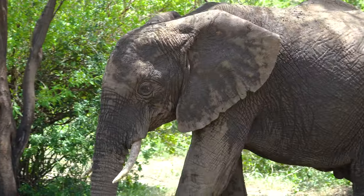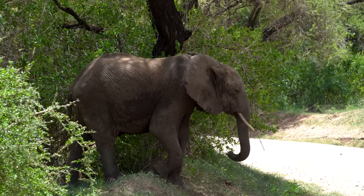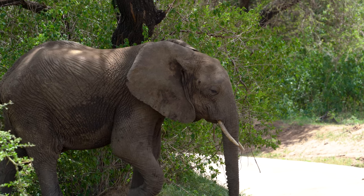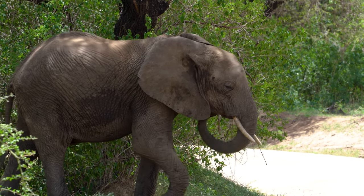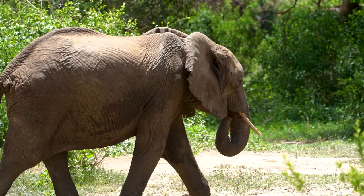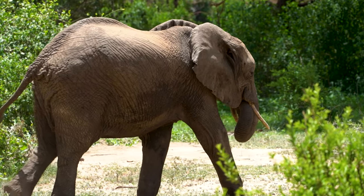Look over there, guys, there's an elephant in the bushes. One of the big five, check. When the Lake Manyara National Park was founded in 1960, it was mainly to protect the elephants. With almost 1,000 elephants in only 100 square kilometers, you will not find more elephants anywhere in the world than here.